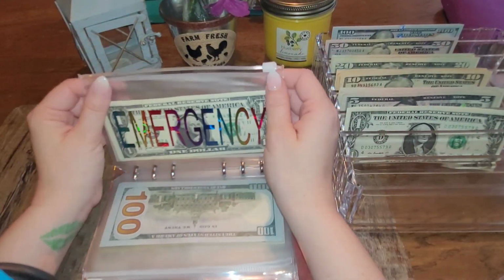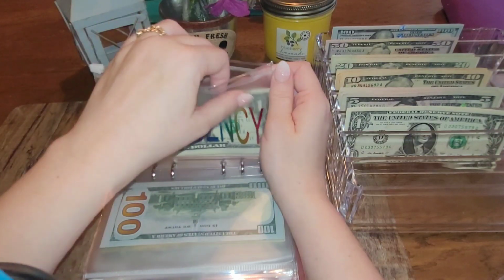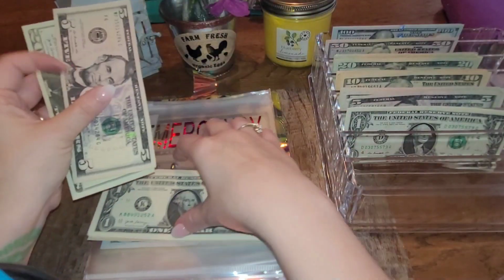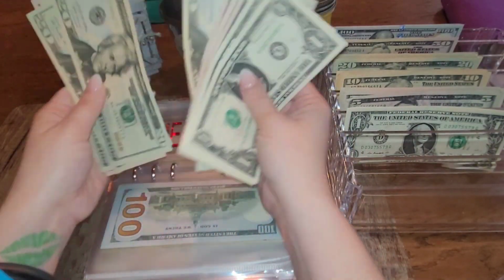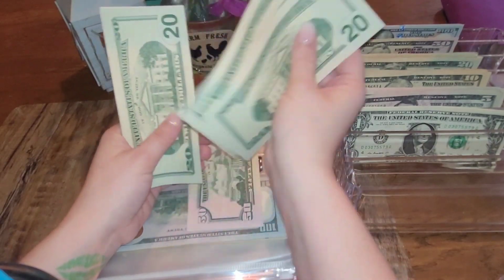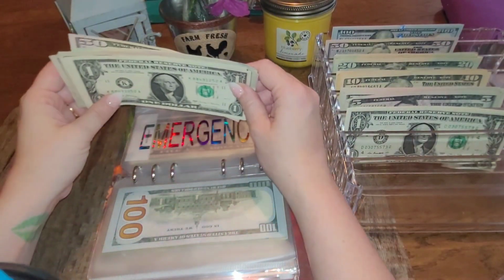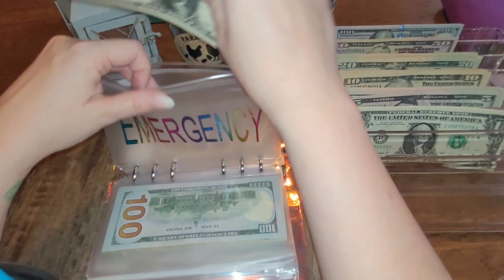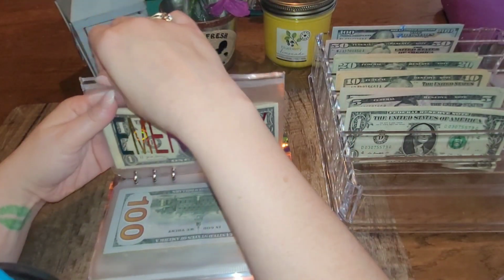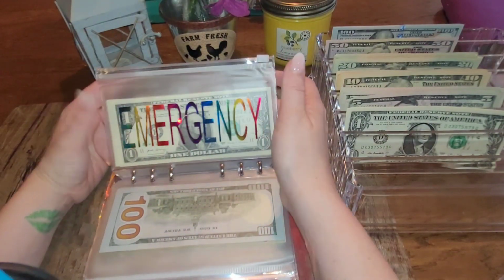Okay, emergency fund, it will be getting just $25. So now it's got 50, 100, 20, 40, 60, 80, 85, 90, 95, 96, 97. 197 in emergency fund. And my goal is just to let this build and build. I know a lot of people cap theirs out at 1,000, but I just want to have ours as big as possible.